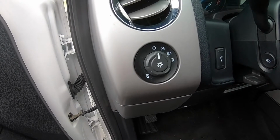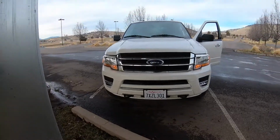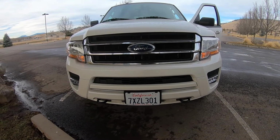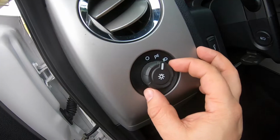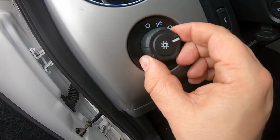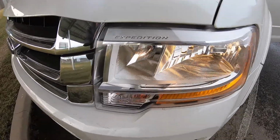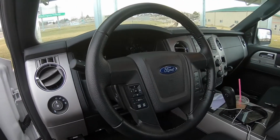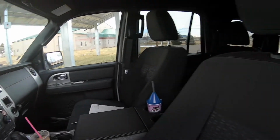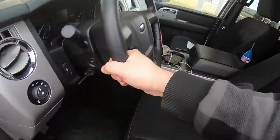Headlight control. It even has fog lights, I showed you there. We've got parking lights. Not sure how well you can tell, but the parking lights look pretty aggressive. It'll look cooler when it gets darker. And we got regular headlight mode, auto headlights, and if you pull it out, you turn on your fog lights. Excuse all my junk. Pretty comfortable seats too. Let's hop in.